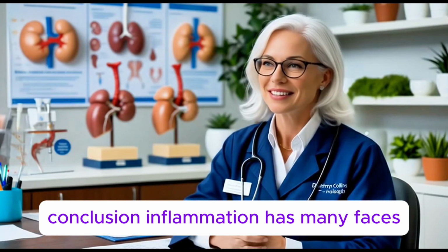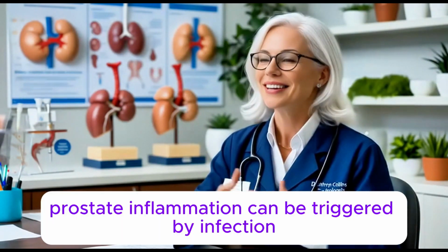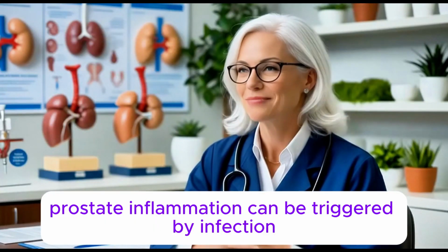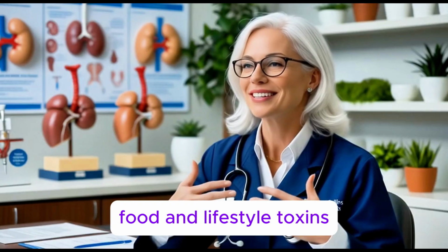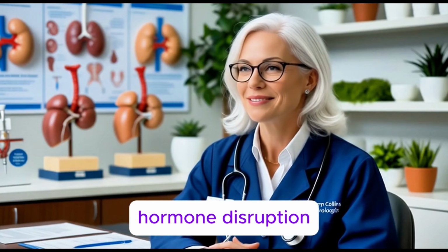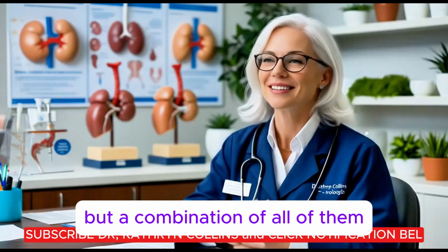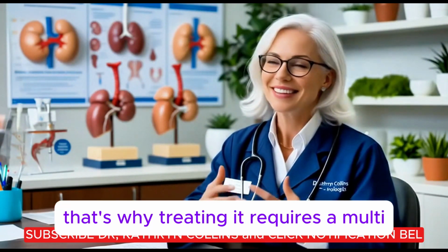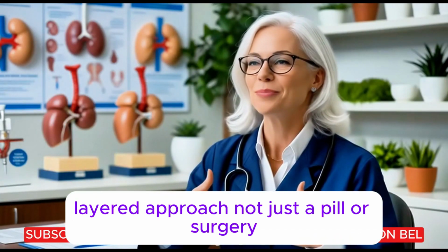Conclusion: inflammation has many faces. Let's recap. Prostate inflammation can be triggered by infection, tension and nerve hypersensitivity, food and lifestyle, toxins, hormone disruption. And most of the time, it's not just one cause, but a combination of all of them. That's why treating it requires a multi-layered approach, not just a pill or surgery.